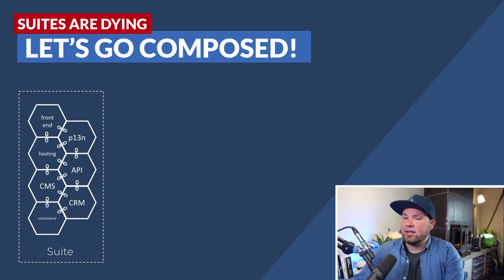So now that we have those three systems, right, let's talk about how the suites are behaving nowadays and how we are going towards a more modern architecture. And so initially we had the suite, as you can see on the screen, right? All the chunks that we just discussed, like CRM to CMS to commerce to personalization, front-end, it's all in one big suite and they have little locks connecting them. It's one awesome big system.